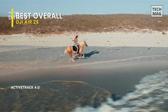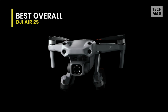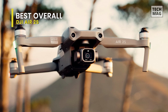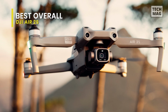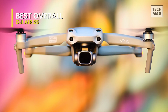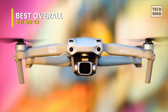At 595 grams, the Air 2S weighs just 25 grams more than the Mavic Air 2, and when folded, its shell is just 3 millimeters taller. The only visible difference is the addition of a new camera and 2 upward-facing sensors. The Air 2S is laden with so many advanced technologies that I'm not sure where to begin, but I'll start with those 2 upward-facing sensors on top of the shell.